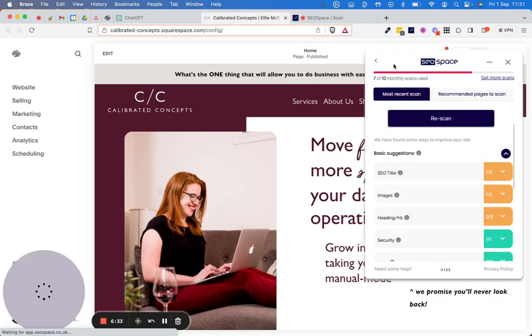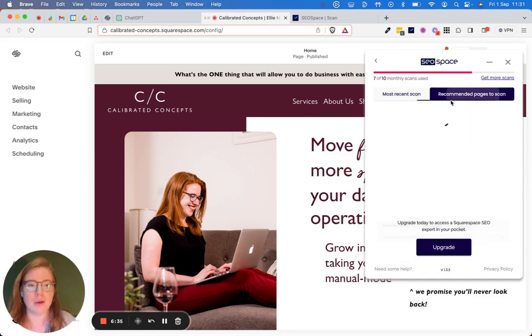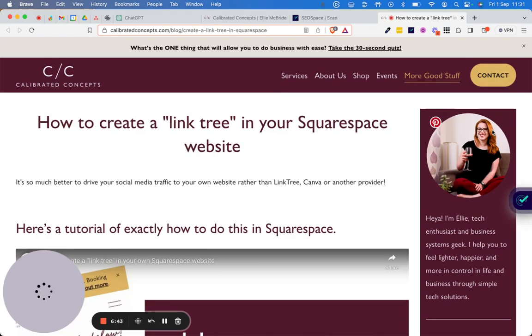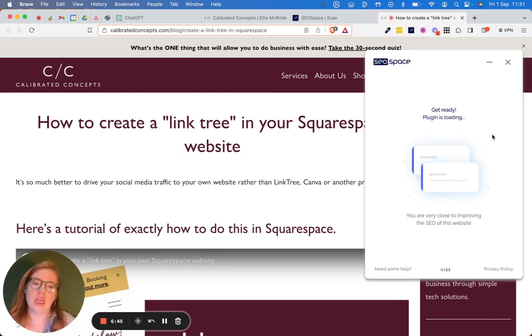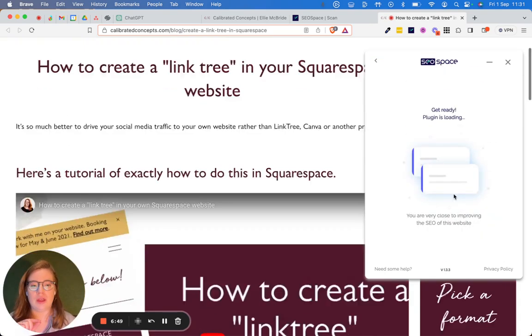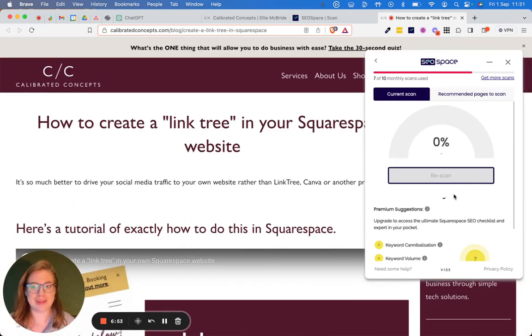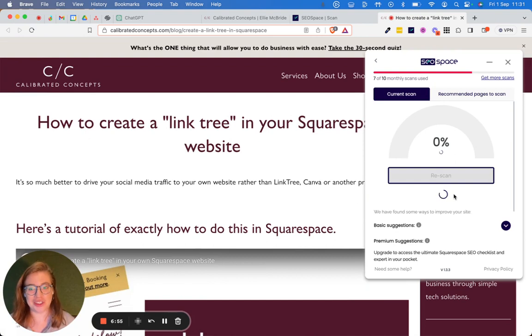So I'll show you what this does if I were to scan one of these blog posts that it wants me to scan. So let's go create a link tree in Squarespace. It's going to go ahead and open this live in my actual site. And I imagine we might have some SEO problems with the fact that I have a custom sidebar here from SEOSpace Themes. It's essentially 2 pages on one. So we'll see if there's any issues with that.